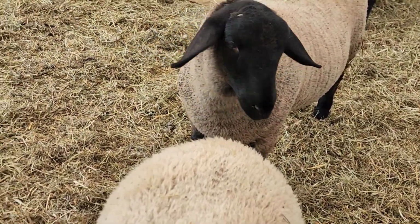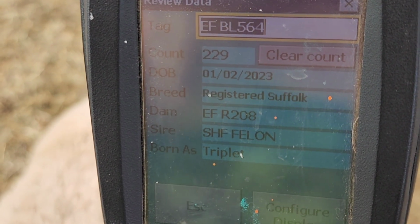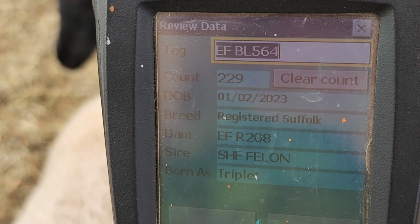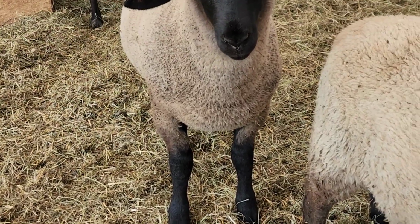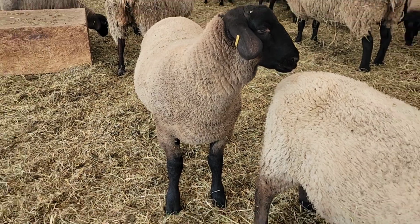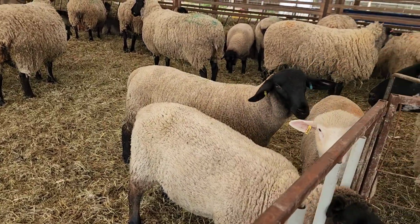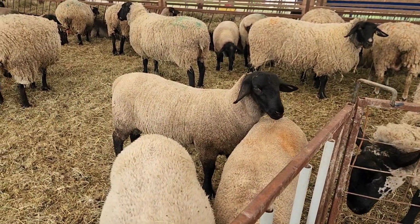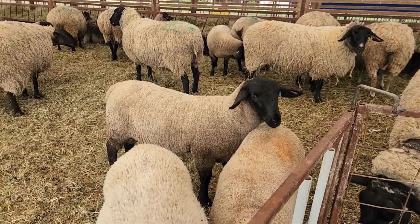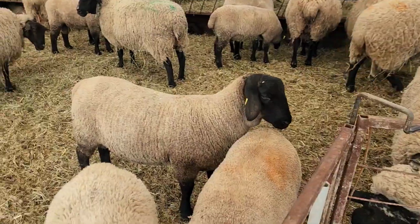Actually, when I checked his tag, it looks like he's a registered ram from Fallon, but the bonus is that he's actually a triplet. Hi, buddy. You're going to get bonus points for being a triplet. Normally, I don't care if it's a triplet, but when it's a triplet the size of a single, then I'm looking at him a lot differently. This is a lamb that's done extremely well. I don't even remember having this many triplets, but because we foster them on, I feel like they're just having twins, but I've scanned quite a few recently and found that we had more triplets than I recall.